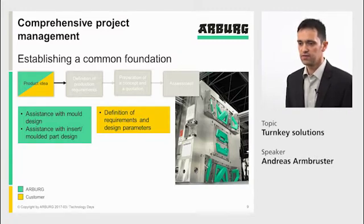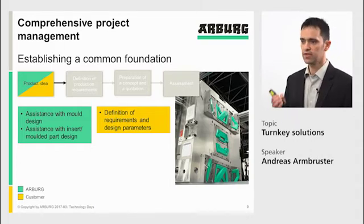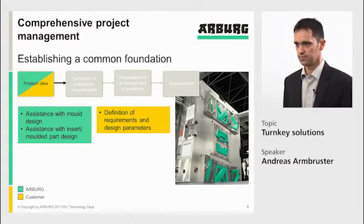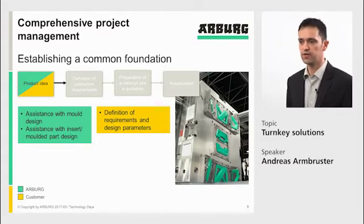In this phase, we at ARBURG offer assistance with regard to the design of the part and the mold. And on the other side, our customers know exactly about the requirements of a product, such as the function, the drawings with tolerances, but maybe they have also experiences from the production of similar parts.